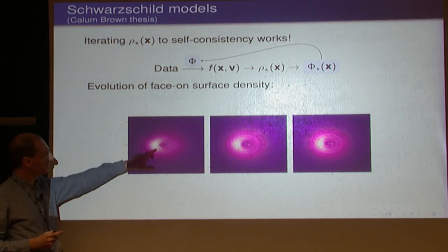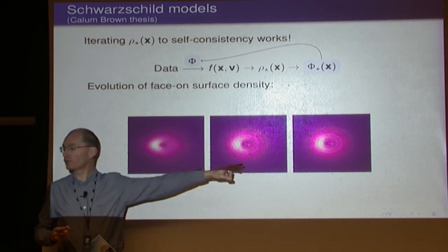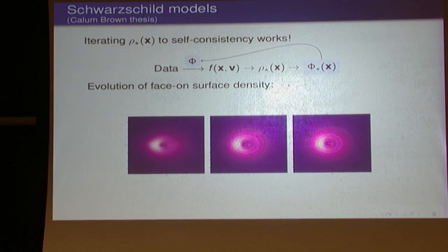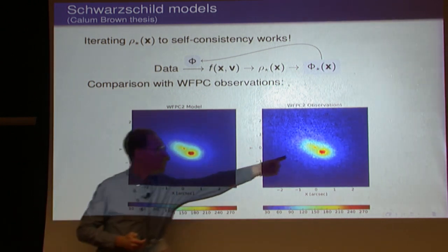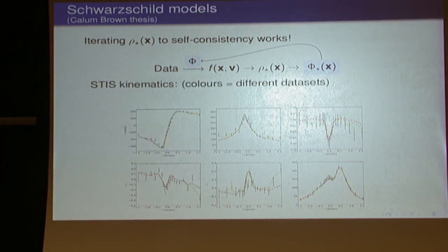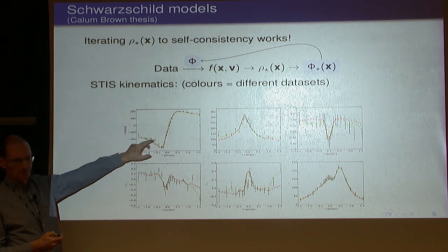Right. This here has got billions of points in it. These ones here only have about 1,000 orbits, because it's so expensive to do this. So you can only follow a small number of orbits. Okay. And there's an example of the fit. That's the model, that's the observation. We're not quite fitting noise, but we're getting close. Kinematics, wonderful. Except we really can't explain this funny dip here.